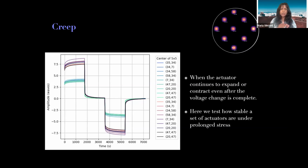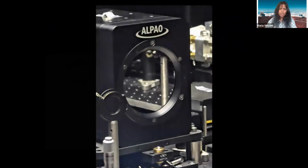And we see that the actuators continue expanding after a certain time where we applied the voltage, where the points where we apply the voltage are the sharp drops and rises in the plot. But for the most part, they're very stable, except for the parts where they aren't, where you can see these little wiggles, but those were basically due to errors in the Zygo measurement. For the most part, the actuators are stable, and this is good for us.